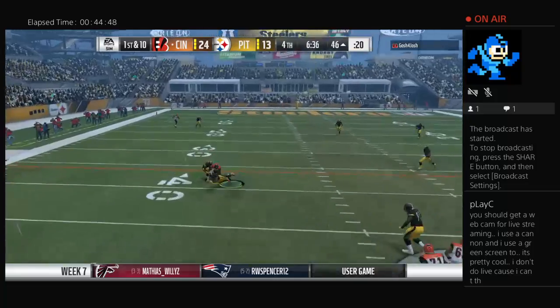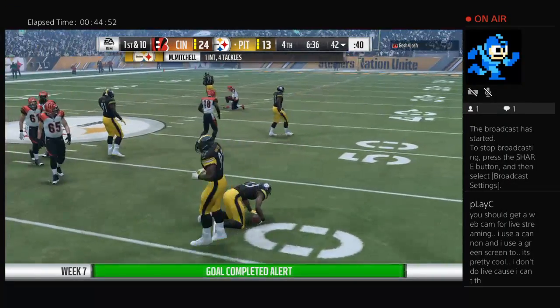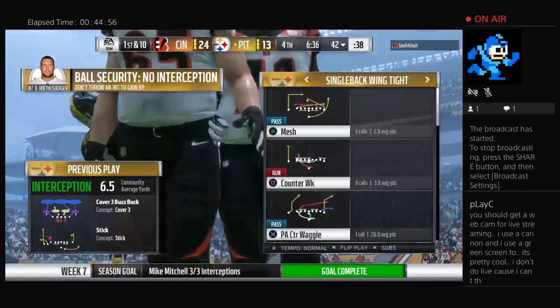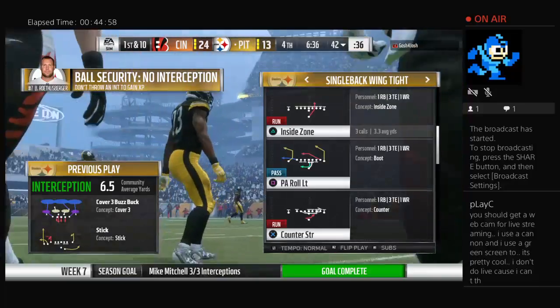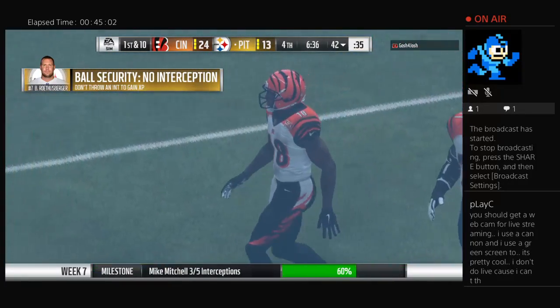Looking to throw is Mahomes. And intercepted. Maybe the turning point they need. Picked off by Mike Mitchell. And they will take over possession of the football at their 42-yard line. Pittsburgh's offense now heading back out onto the field.